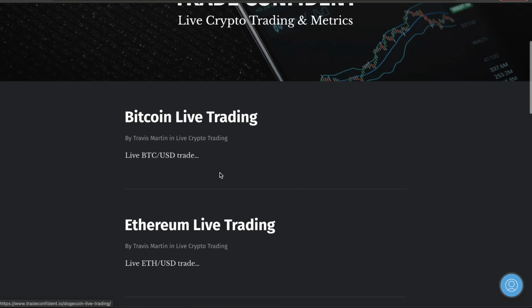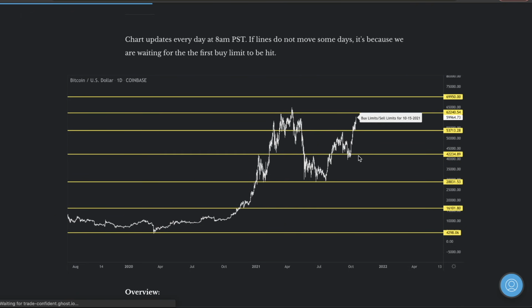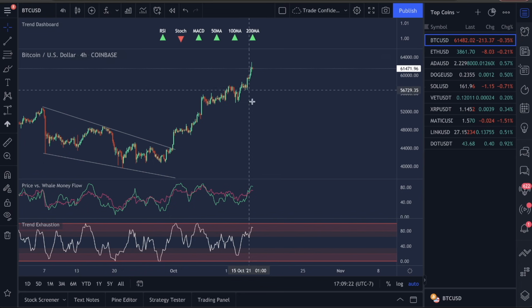Here's what you're going to do. I'm going to use Bitcoin as an example. Use any of the coins that you want. And again, I am going to be updating these, so tomorrow these will be updated. This is not for tomorrow, these are not the buy limits. They have been moved up because as price moves up, we need to move them up so we can get in faster.